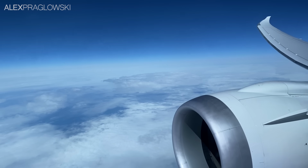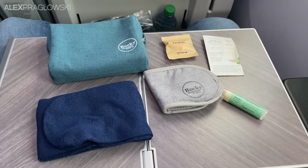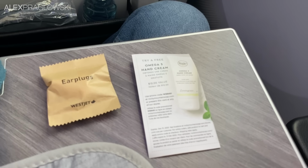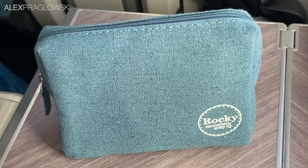Shortly after the seatbelt sign went off, Terry came through the cabin and took our meal orders. That was followed up by these hot towels. While we wait for the meal service, here's a look at the amenity kit. Inside here was a pair of socks, an eye mask, lip balm, earplugs, and this coupon code. Honestly, a lot more than I was expecting to get for WestJet Premium. Plus, the kit itself just looks nice.